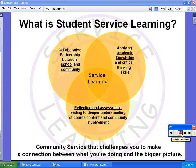Service learning occurs when three things come together: the application of academic knowledge and critical thinking skills to an issue in the community, a collaboration or partnership between the school and the community to try to solve the issue, and reflection and assessment of the service that was done, leading to deeper understanding of academic coursework and community involvement. It is community service that challenges you to make a connection between what you're doing and the bigger picture. That is service learning.